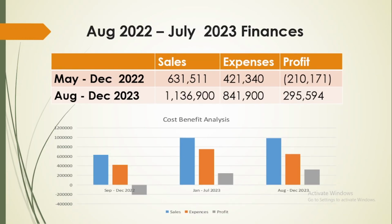On the next slide, we have our sales from August 2022 to July 2023, and you can see we have made sales of close to 1.7 million. That's within a range of about a year.